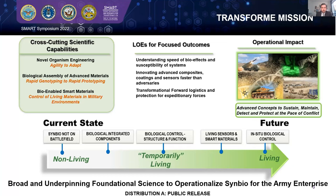More into what Transform does as a program, or what we try to accomplish, is summarized in the top left and middle list. Essentially, what we want to do is engineer novel organisms and use biology to assemble advanced materials. We also want to control living materials in military-relevant environments and the operating theater. The overall goal here is to advance concepts to enable an operational impact. The bottom graphic shows a roadmap of where synthetic biology is today and where it might be going in the future with respect to defense applications.